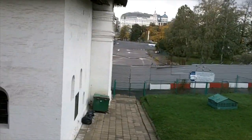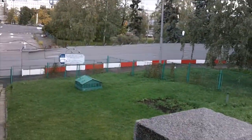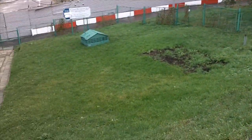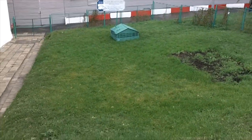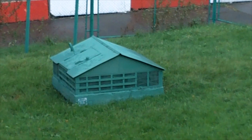Okay, here you go. This is the Old English Court. It was the first embassy of England in Russia. This here, that little green house. It's the first embassy. You have to zoom in. Oh, I can zoom in. I didn't know you could zoom in.